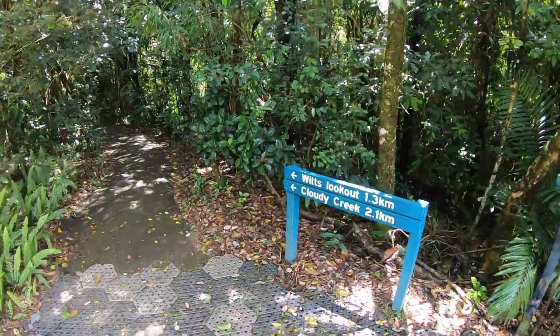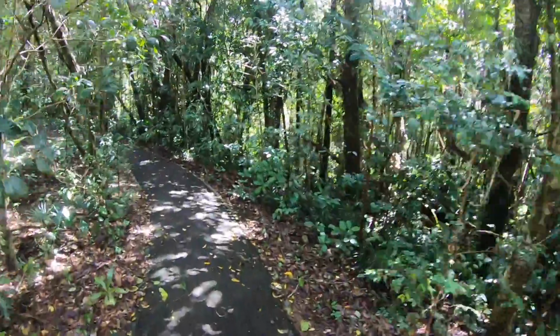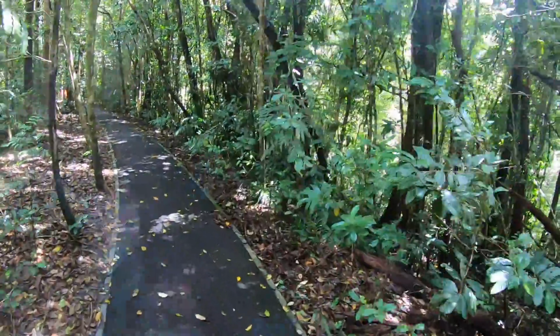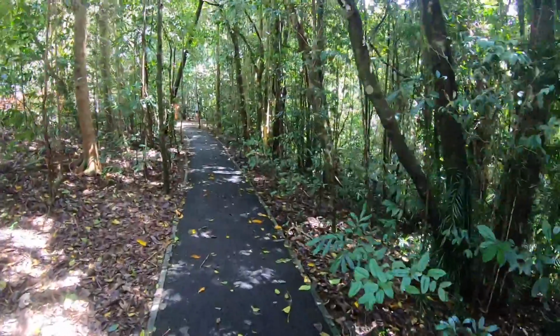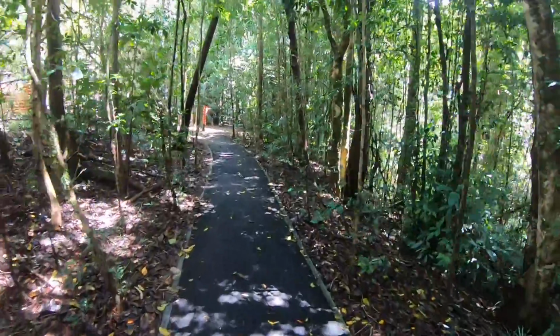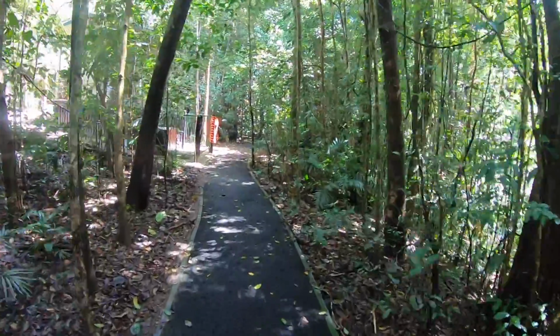Cloudy Creek, Witts Lookout. I have been trying to see if there's a different route back down into Townsville from here, rather than going down the range. The range is about, I don't know, 40 or 50 k's and it's all downhill, so it wouldn't be a whole bunch of fun towing the caravan down there. Of course doable, but not a whole lot of fun. So we're going to go inland.